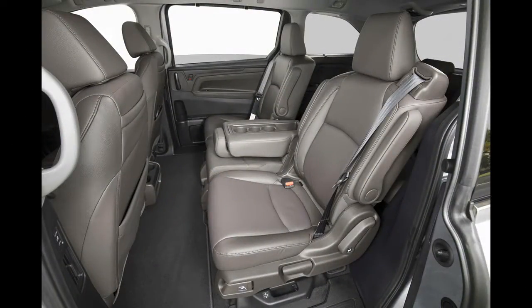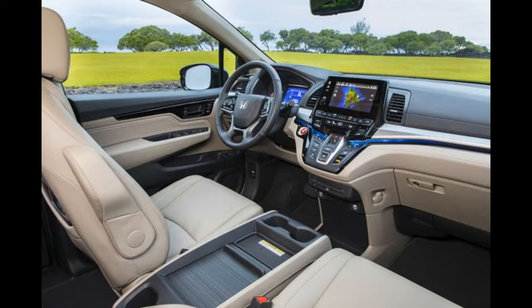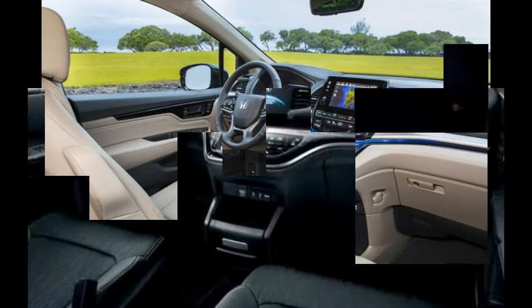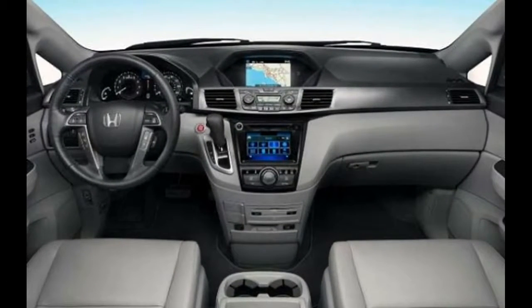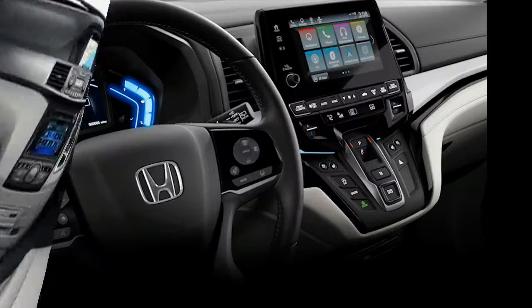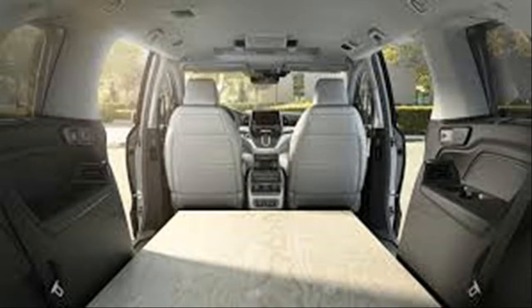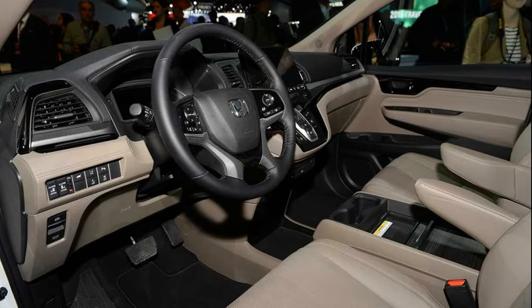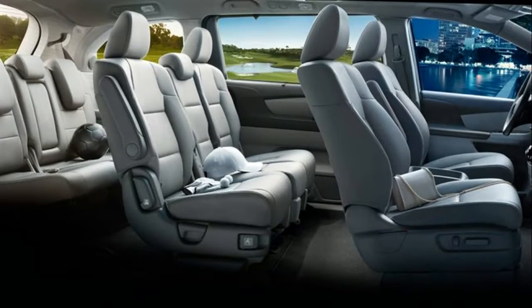The instrument panel is highlighted by a striking new high-contrast thin film transistor, TFT, instrument display in all grades, and a large 8-inch display audio touchscreen, EX and above. Fit, finish and materials have gotten close attention, and soft leather seating is standard on EX-L and higher trims, with perforated leather front seating in the Odyssey Elite. The anodark interior accents and LED accent lighting further distinguish the Elite.